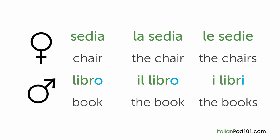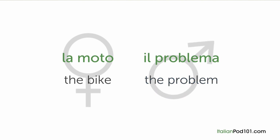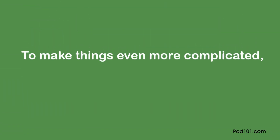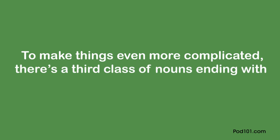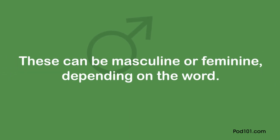The OI for masculine and AE for feminine rule doesn't always work though. Most of the time, but not always. There are some exceptions like la moto, meaning the bike, which is feminine, and il problema, meaning the problem, which is actually masculine. To make things even more complicated, there is a third class of nouns ending with E in the singular and I in the plural. These can be masculine or feminine depending on the word.